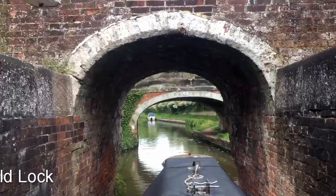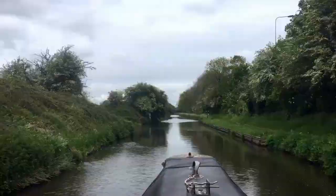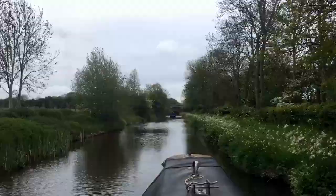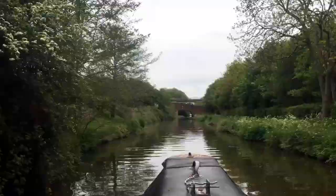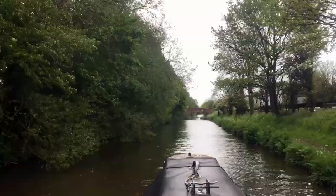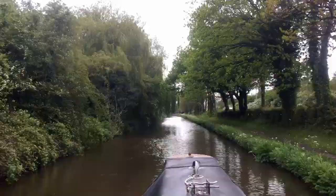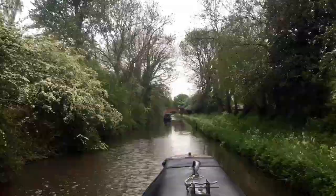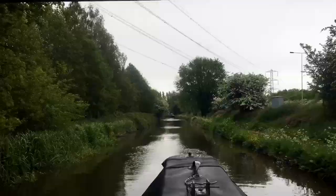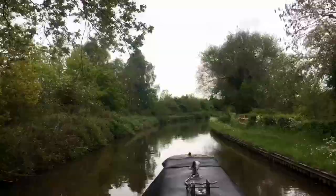And then from there, we're onto the next lock, and through there, you go onto a straight stretch, which looks like you're going onto a nice rural countryside from the pictures, but you're actually right alongside the main A38 Lichfield to Derby Road, and it's right beside you in some places, so it is quite noisy, but it's only for a mile or so, and then it just drops away from us again.